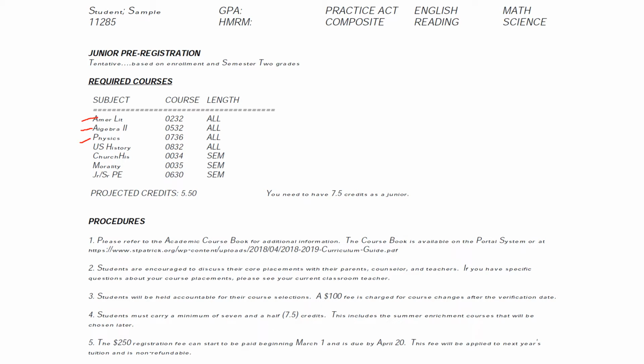This year, with your science sequence, every junior is taking physics. Every junior is taking U.S. history. Every junior has a full year of religion with a semester of church history or morality. And every junior has a half year of physical education. We're going to talk about what this 630 signifies on people's schedules in a little bit.